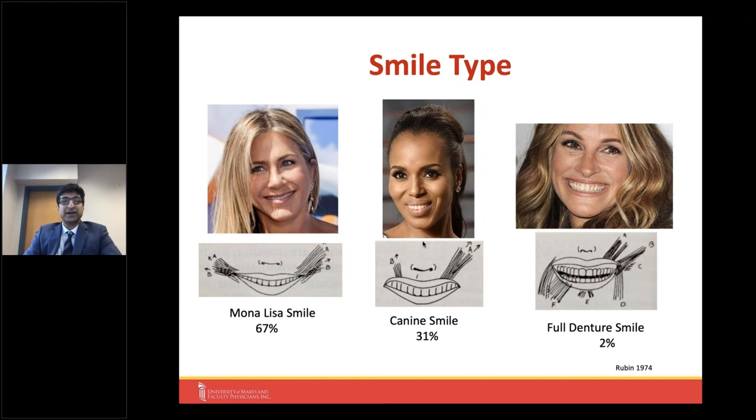And only about 2% had what's called a full denture smile, where your upper lip muscles really activate and your lower lip muscles activate so that you can see your upper teeth as well as your lower teeth. And this tends to happen in only about 2% of people, as demonstrated here by Julia Roberts.